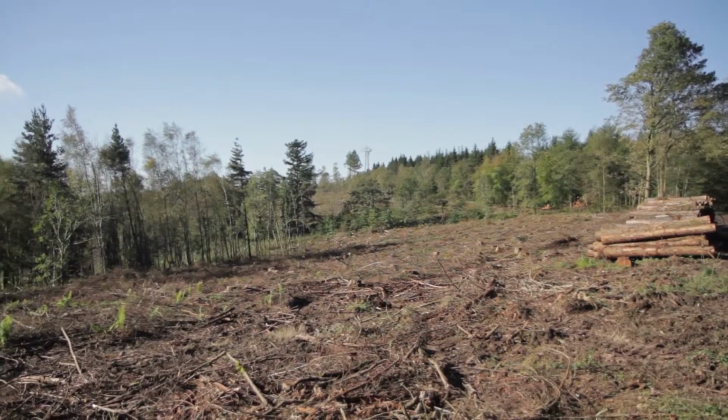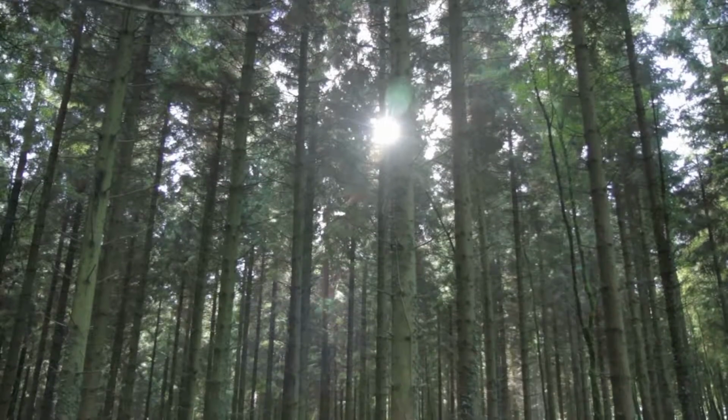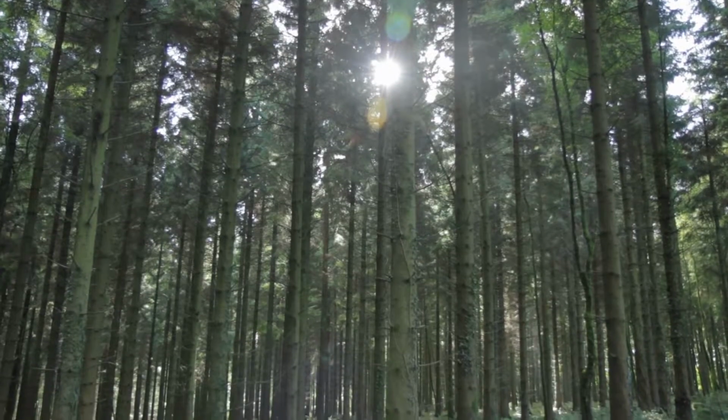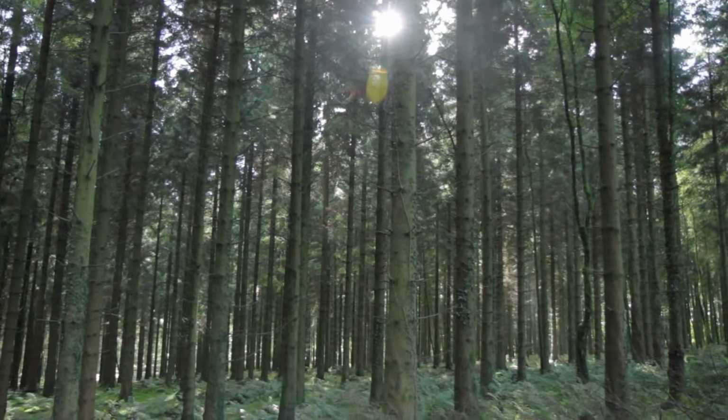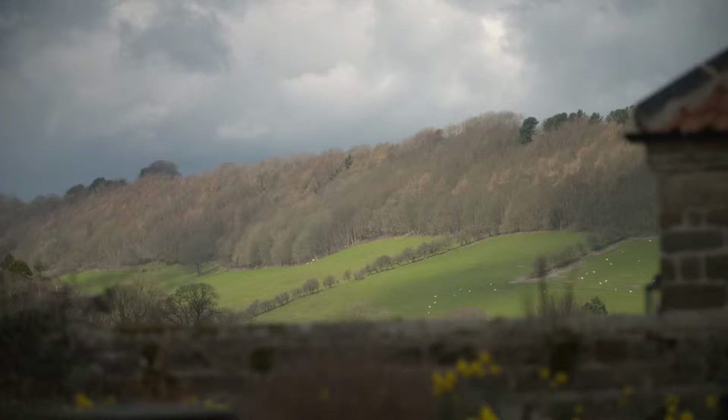The small area of woodland behind us is being clear felled, so all the trees have been felled in one go, which is what we're trying to avoid at Raincliffe. So instead of having areas removed, we're going to do it very sympathetically, gradually thinning and gradually getting new trees established. It's what we call a continuous cover system, so it's to try and avoid that very harsh impact of clear felling trees.